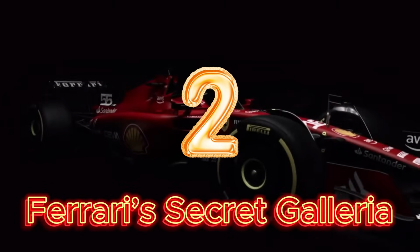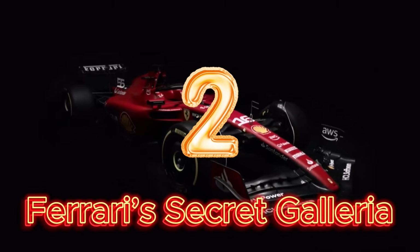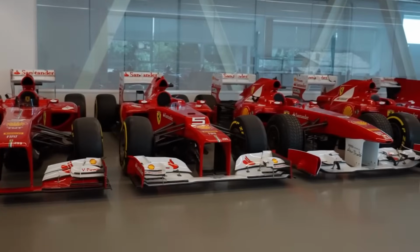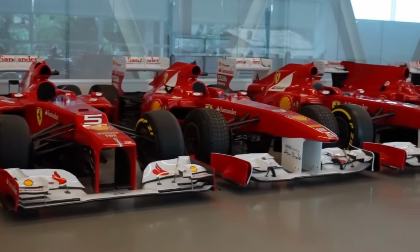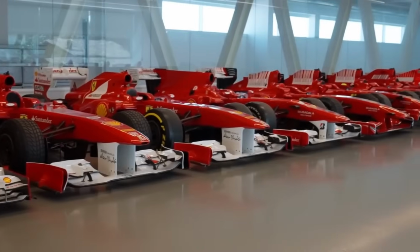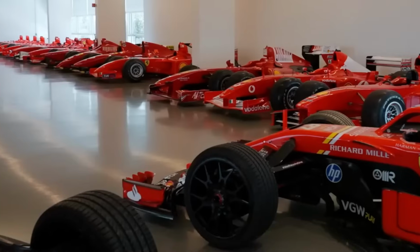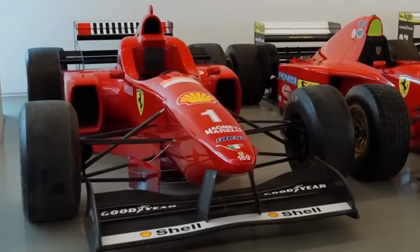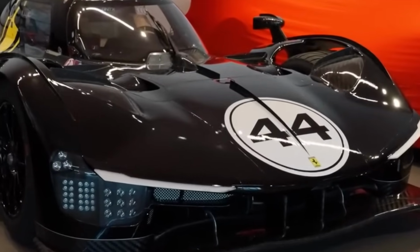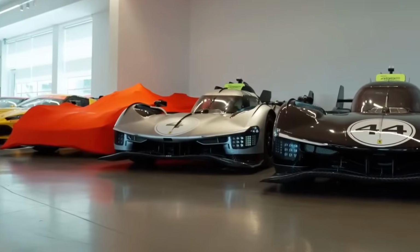Ferrari's secret Galleria. Inside Ferrari's Maranello factory, there exists an exclusive, private collection known as the Galleria Ferrari, which is distinct from the public-facing museum of the same name. While the public Ferrari Museum in Maranello showcases a carefully curated selection of vintage and modern cars, the factory houses a more secretive collection. This includes prototype models that were never put into production or never seen by the public.